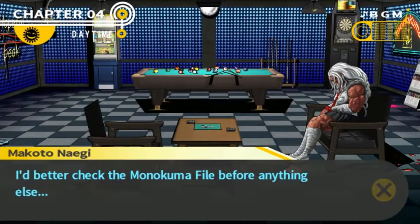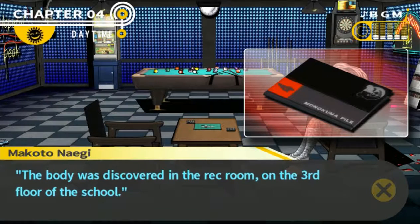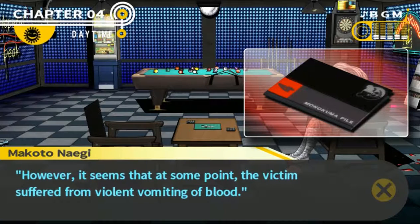Alright, I better check the Monokuma 5 before anything else. The victim was Sakura Ogami. The time of death was estimated around 12 noon. The body was discovered in the rec room on the third floor of the school. There was evidence of a strong blow in the victim's head. No other injuries were noted. However, it seems that at some point the victim suffered from violent vomiting of blood.